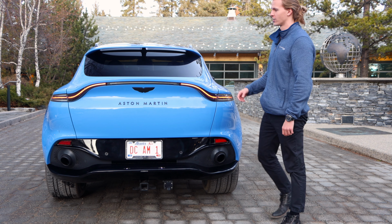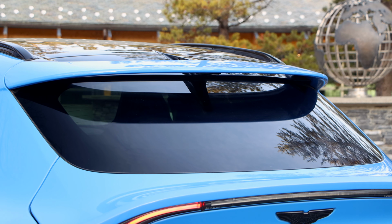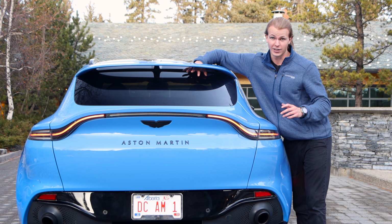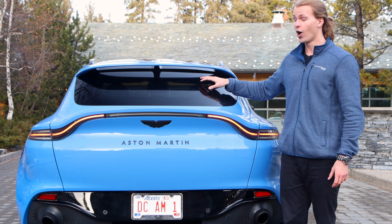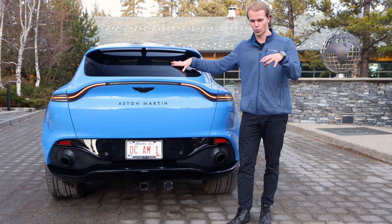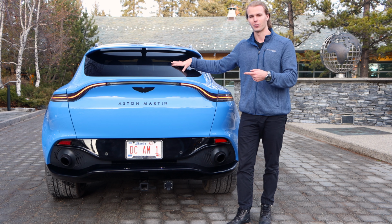And the third thing I want to touch on is the rear window. It's missing its rear wiper. So what Aston Martin says happens is the air comes down here underneath this wing and then brushes any debris you have or water off of the back window. And that's fine and dandy unless it gets wet while you're stationary and then you can't see anything behind you. That only kind of works when you're moving.